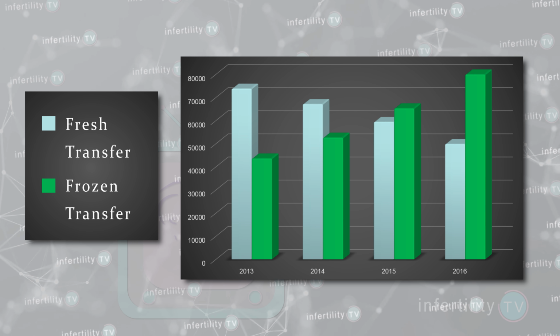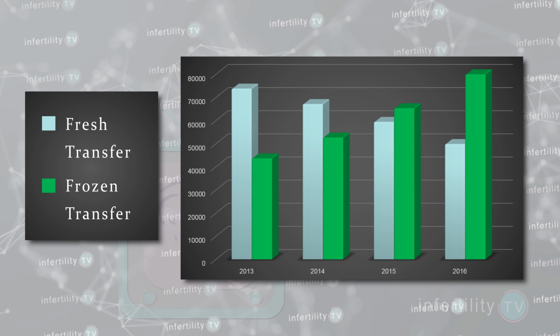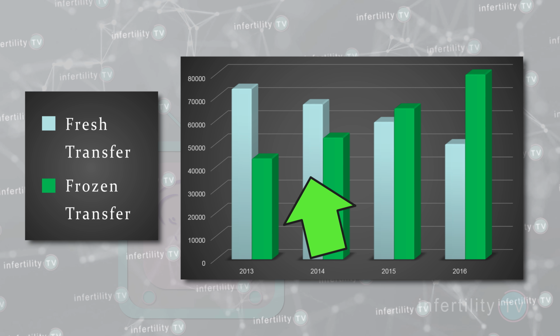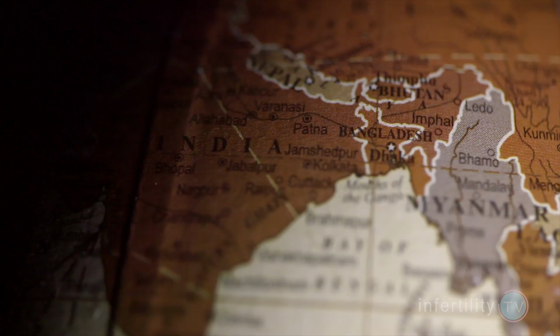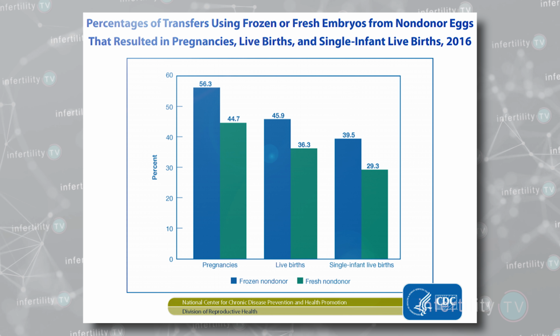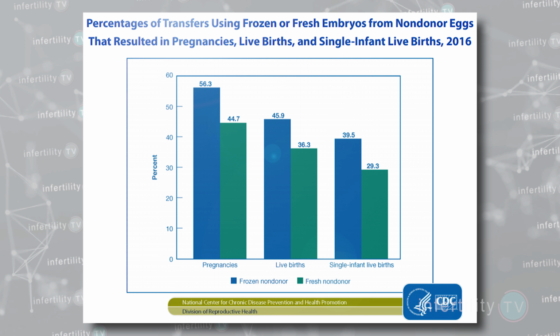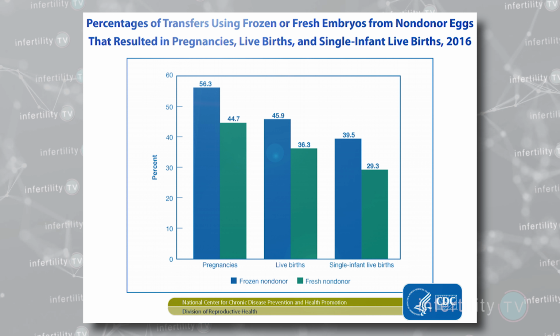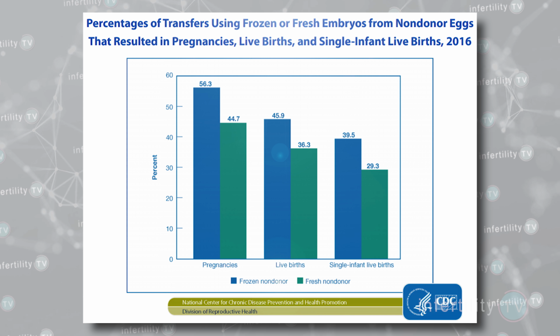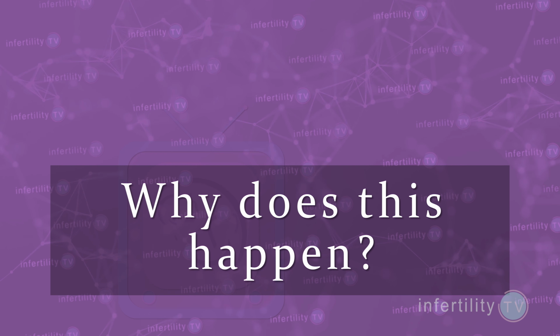Look at these trends from IVF cycles performed in the USA. Doctors are reducing the number of fresh transfers and increasing the number of frozen cycles. We also see similar changes in other countries. We now have nationwide data on the chances for pregnancies and live births. As you can see, the chances for having a baby is about 10% higher when we don't put embryos into the uterus immediately. Why does this happen?